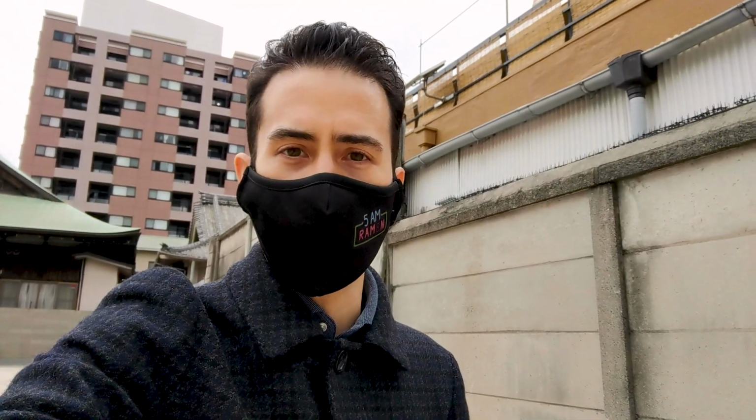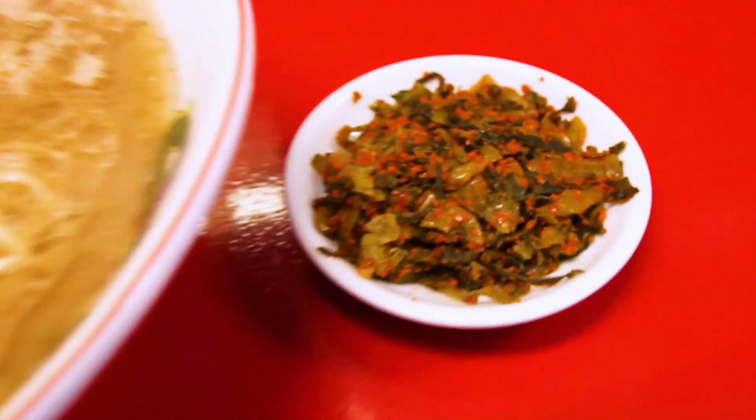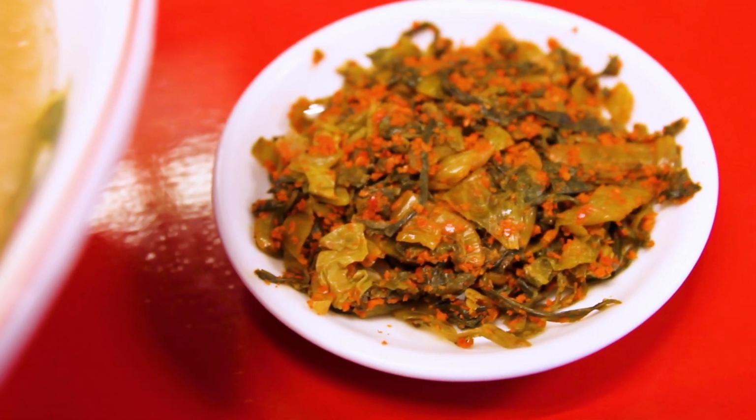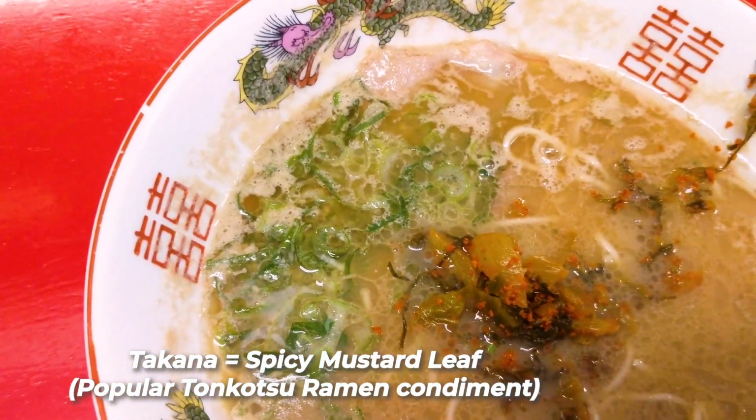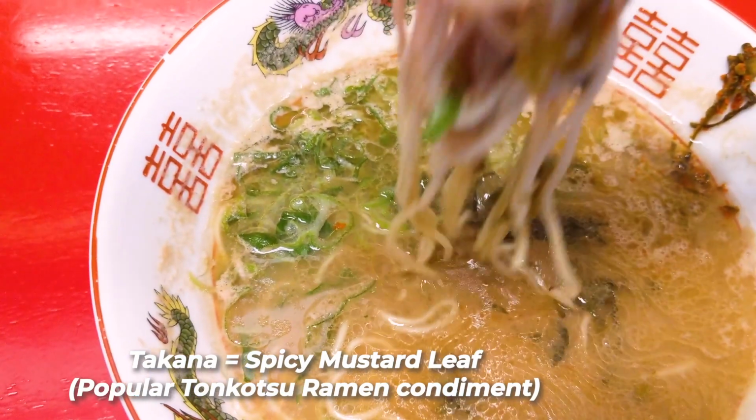Delicious bowl, and I think to change things up, what I ordered was their Gekikara Takana, which is basically really spicy mustard leaves. That was a nice jolt in the broth, also breaking up some of that richness. It was advertised as super spicy, but I wouldn't say it was that insanely spicy.